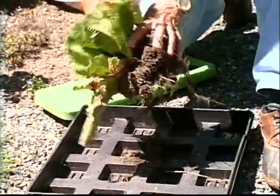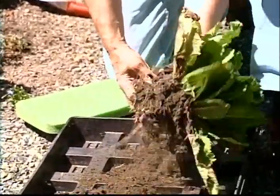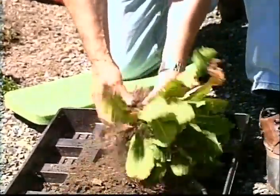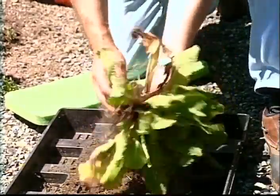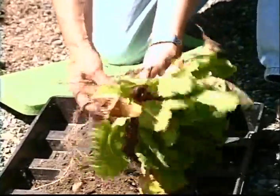So the first thing we do, of course, is to get as much of the root system as we can, and then we bare root it. And you can do this in water if you want to. I like to do it this way instead. Just loosen the soil. See what a nice root system that plant has?